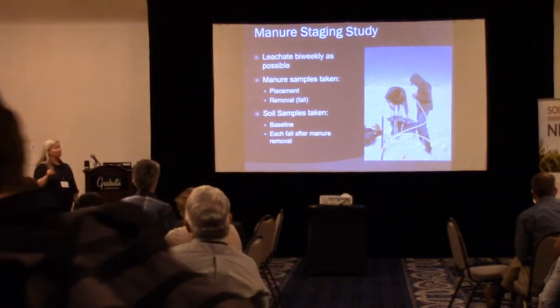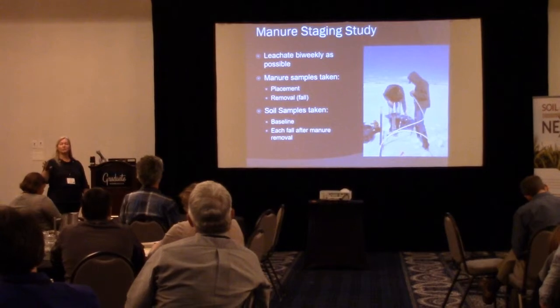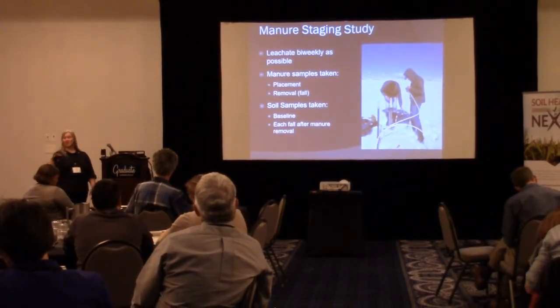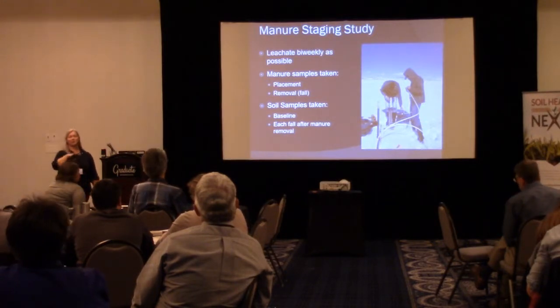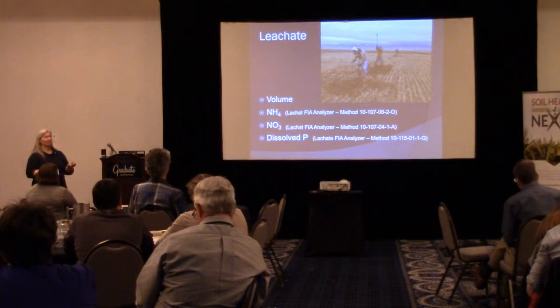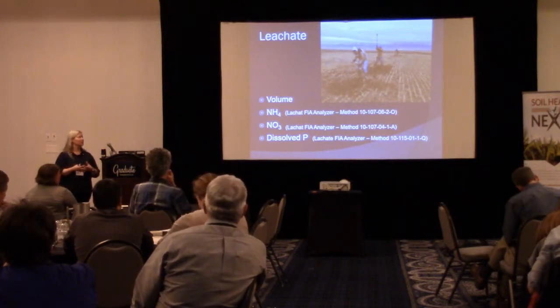We took soil samples before we started the study, baseline ones, and then each fall after we removed the manure. Typically the manure is removed in late summer or early fall to be applied. We also took manure samples at the time of placement, whenever we hauled that manure out to the manure staging pile, and then when we removed it for land application, we sampled the manure. For the leachate, we collected volume and analyzed it for ammonium, nitrate, and dissolved phosphorus, all on a Lachat flow injection analyzer with those methods.